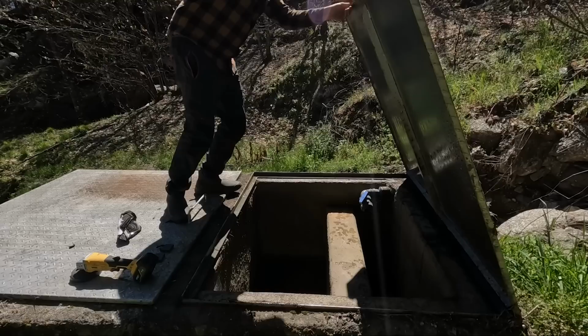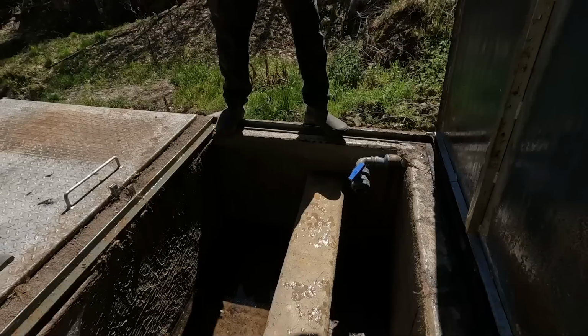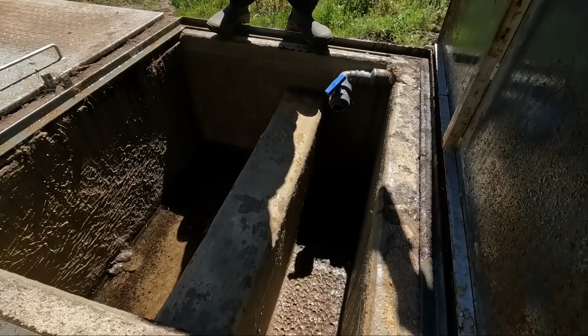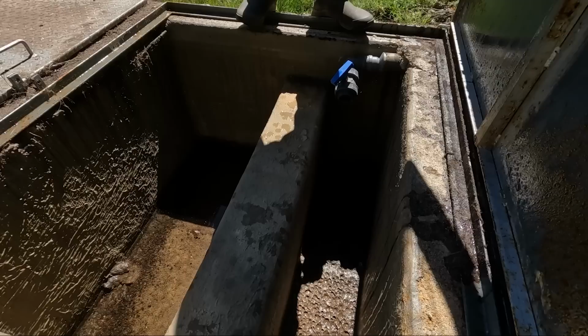Okay, not what I was expecting. This is why the water's so clean, because this is some sort of cleaning system. So you can see that there's two separate chambers in here, and in the third chamber where the nice clean water is, basically what happens is I can see it comes through this pipe, it goes into this chamber, and you can see all the mud and silt that's fallen to the bottom.